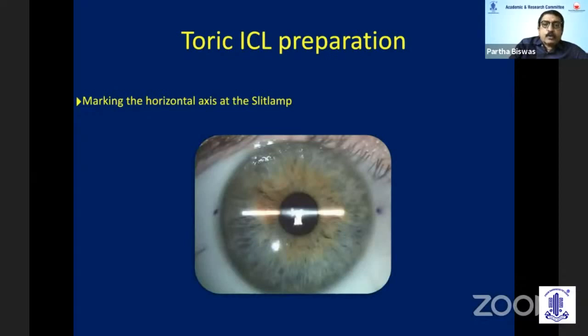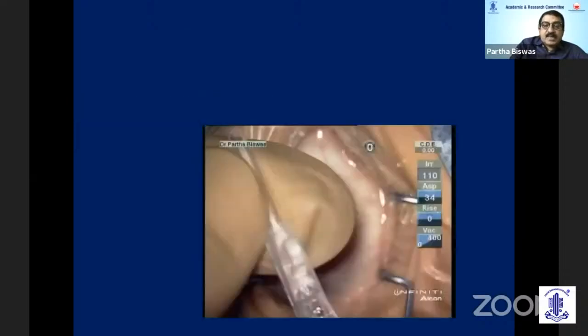The preparation for the ICL, the Toric ICL, is important. Again, the horizontal axis of this can be marked by the slit lamp, and this marking is important. Just an eye estimation might not be so accurate, and there are different devices. The bubble marker also can be used for the marking of the 180 degrees.